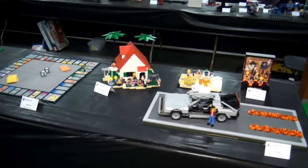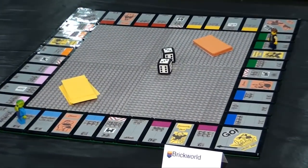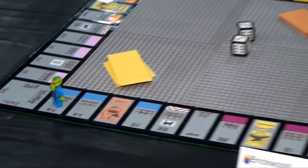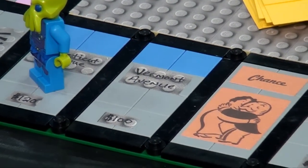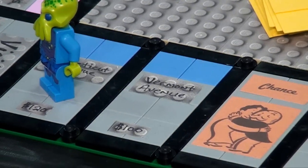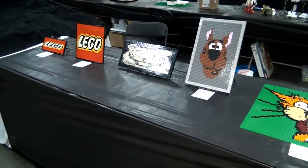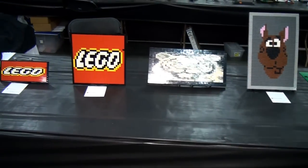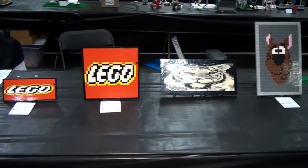Down here is a LEGO Monopoly. It looks like he's got all the tiles on there, the right colors for each property. Really cool little board he's got going on there, even LEGO dice with the game as well. He's used a couple minifigs for the pieces, so he does a great job with that. And then moving on down here, got a Scooby-Doo mosaic, a couple LEGO mosaics here, so kind of the LEGO logo done with mosaic, some cool tile work there.